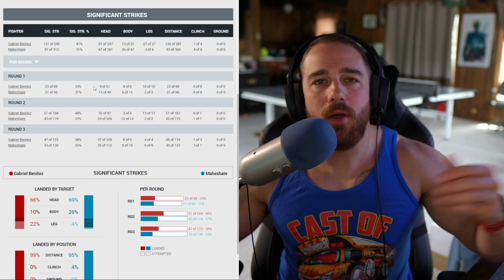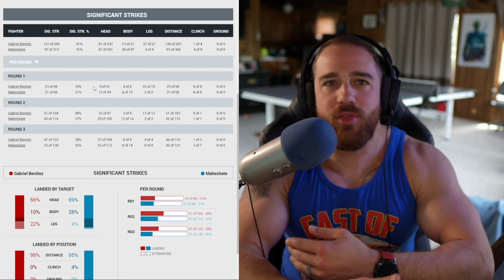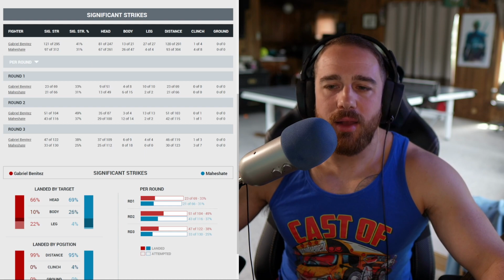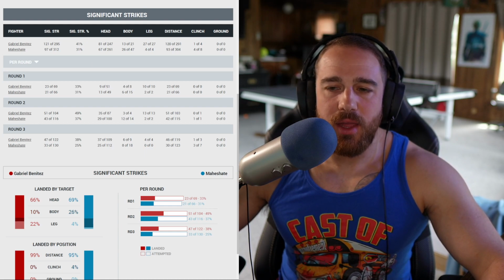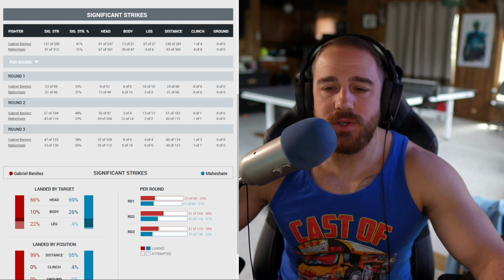That's what it felt like. They would go nothing, nothing, nothing. One of them would land in the scenario, and then they would go back. But they both throw, and then it was actually kind of entertaining. And Maheshate found the chin with that right hand and the hook, using that tight lead hook on the entry. Oh, and he was using that right hand to the body as well. Benitez staggers Maheshate for a split second. I don't know if the judges caught that one.